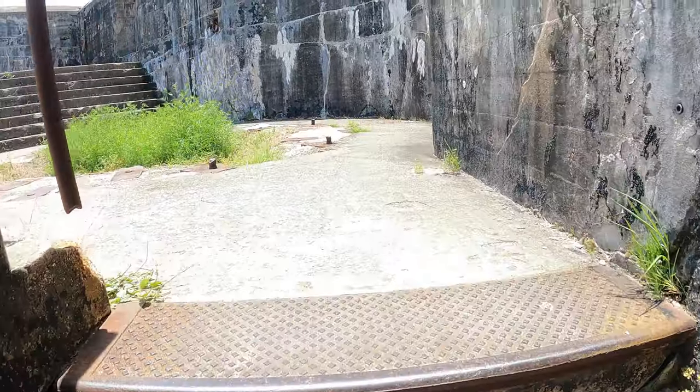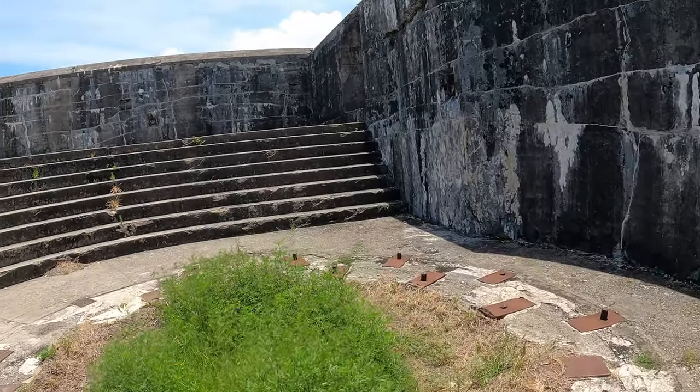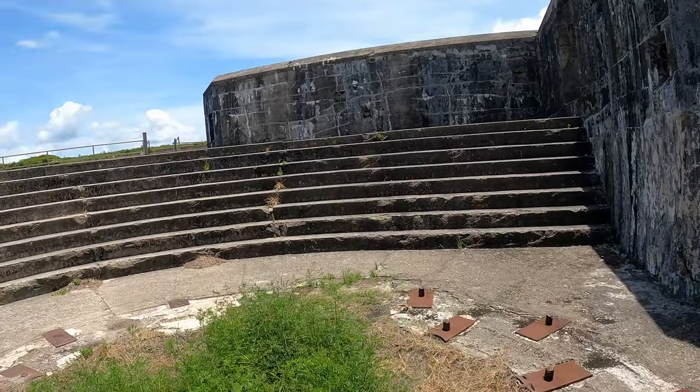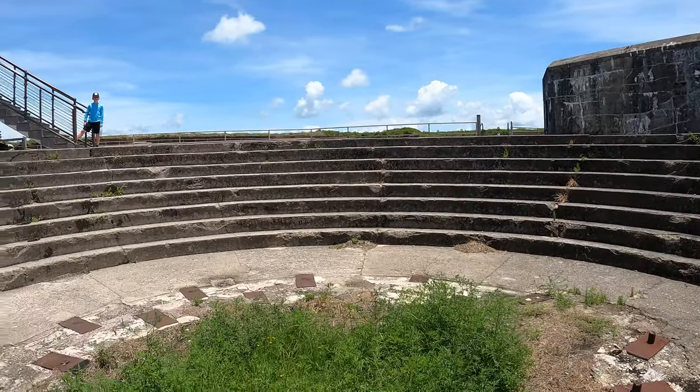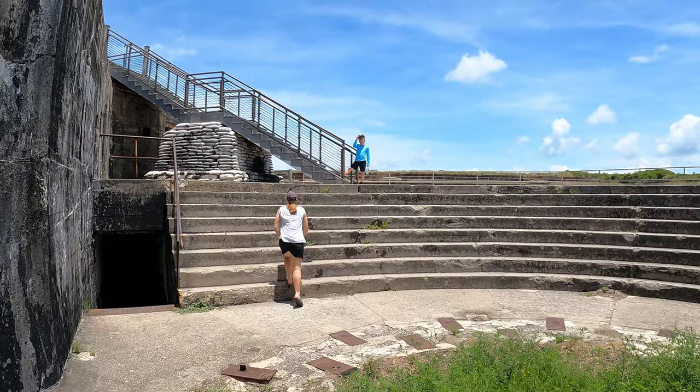Where does this go? Steps. Oh, it's like a little amphitheater right here. Hello. Ladies and gentlemen, welcome to Fort Morgan. I give you JT, right there on the steps.